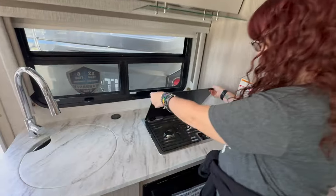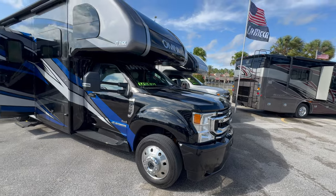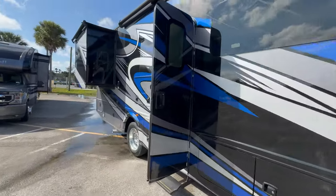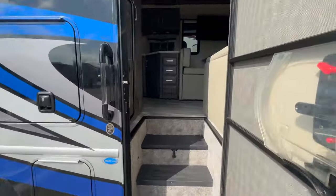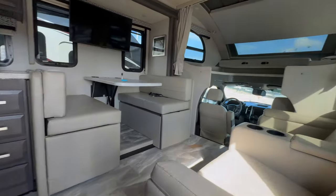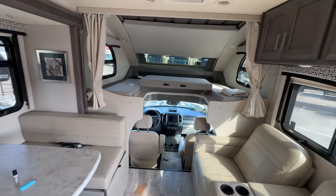But full fridge, two burner stove. This guy is used for $170,000. Old Thor Omni. Let's slide out. Look at this. Well, I got a little overhang there.